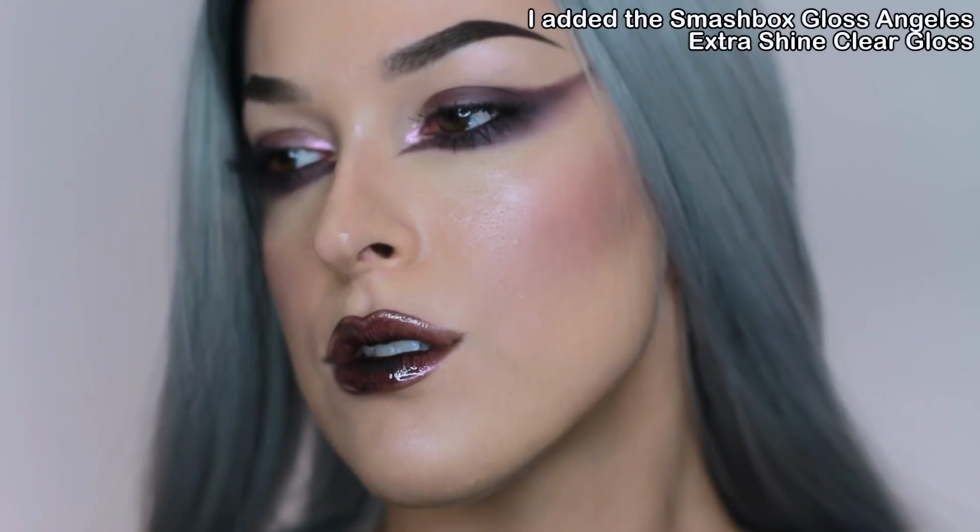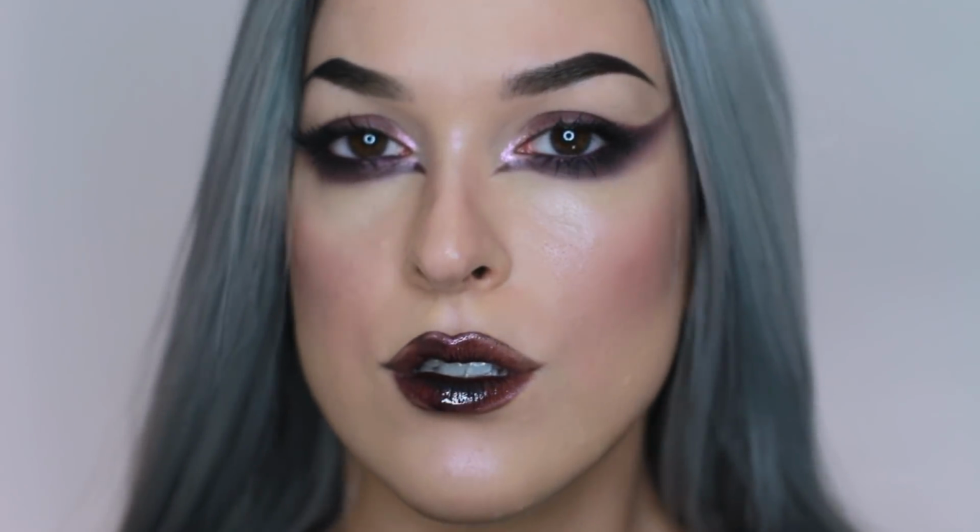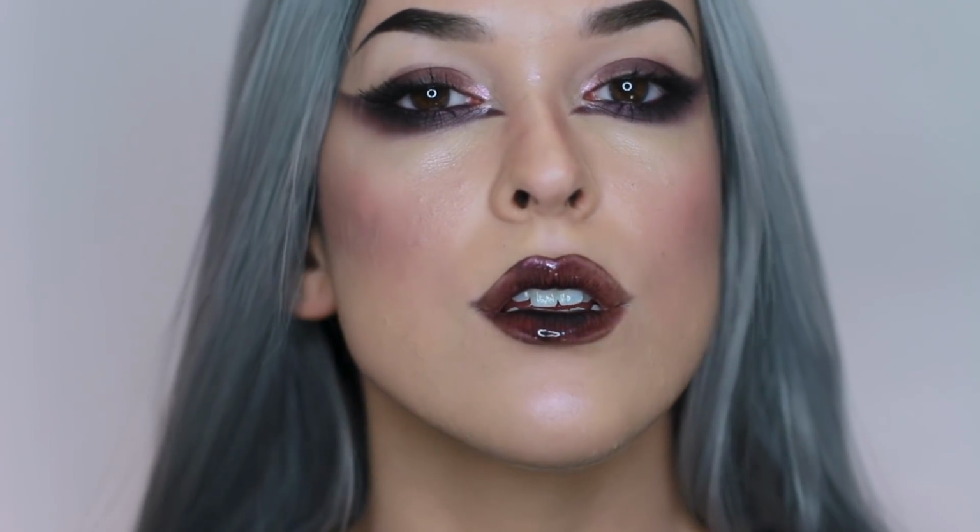So this is pretty much the look done. I'm considering adding a gloss to the lips, but I want to photograph it like this before I add the gloss because I think this looks really pretty too. I think it's almost like fashion meets sci-fi a little bit, and I think it's also really badass, almost like dominatrix makeup. If you want to give it that dirty Valentine spin to it. I don't know, what do you think? Would you wear this for a hot Valentine's Day date?